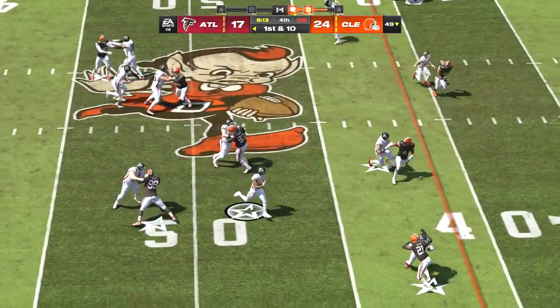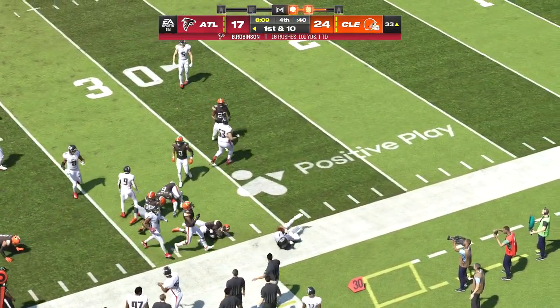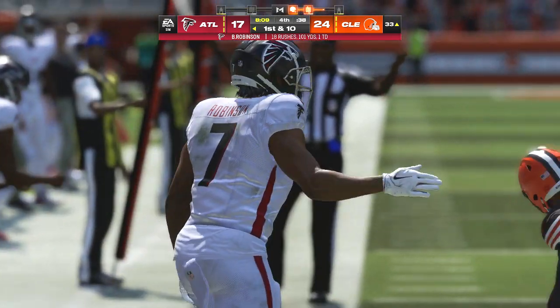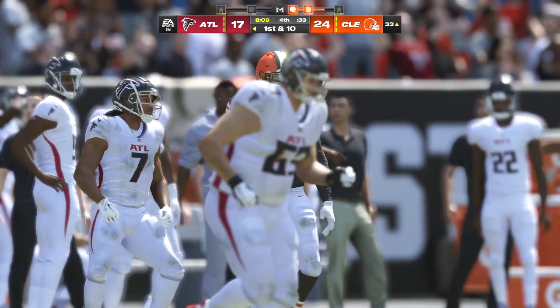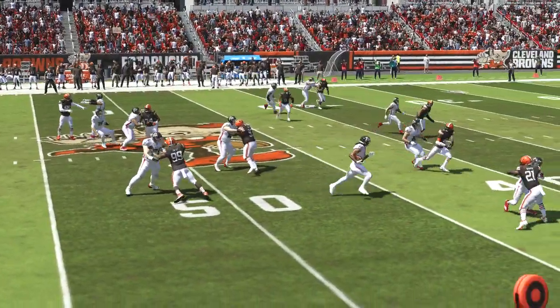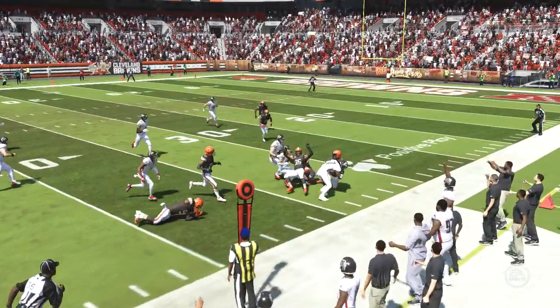Hand off to Robinson out of the shotgun. Oh, nice move. And he is out of bounds inside the 35. That's good for 19 and a first down. We'll definitely see some open running lanes, and he's taking advantage of it right now, but that shouldn't be a surprise. Defense has the lead. They're playing for the pass first.